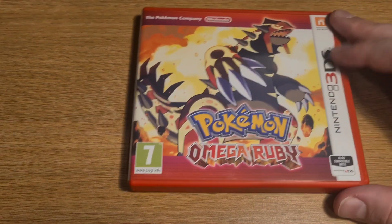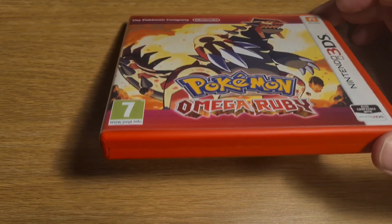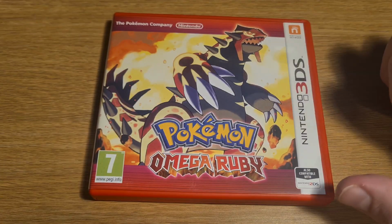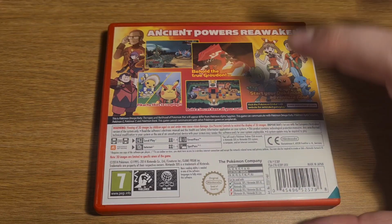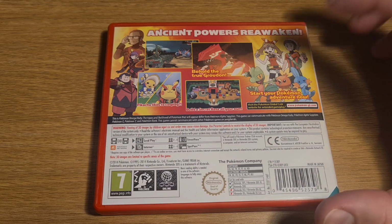A few Pokemon games coming up. So Pokemon Omega Ruby, again, one that got a slightly different cover. This red cover, obviously, as a variant, which is quite unique. And this did get a slightly bigger boxed edition that came with a steel case, which I will show again at the end of the video.